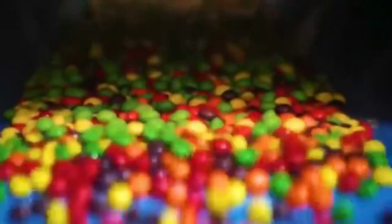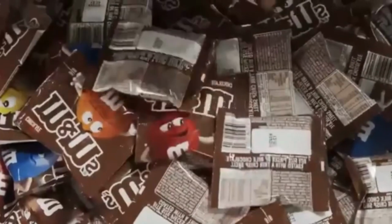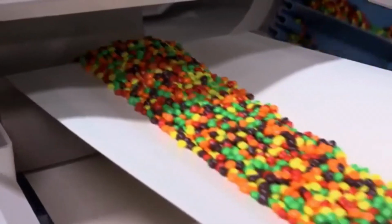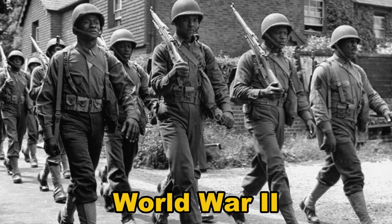It all began in 1941, when Forrest Mars, the son of the Mars Company founder, teamed up with Bruce Murray, the son of Hershey's president. They combined their names, Mars and Murray, and created the M&Ms we know today. This partnership led to the creation of a candy that could resist melting in warm weather, a clever invention for soldiers in World War II.